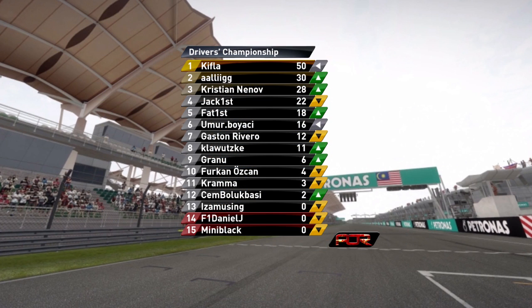Kifla extends that lead ahead of Alex Gillen. It's now a 20-point lead after only 2 races. Alex Gillen moving up into second with 30 points. Kristian Nenov in third with 28 points, and Jack First in fourth with 22 points. So only 8 points separating second, third, and fourth. It's looking very close. Fat First in fifth. He moves up to fifth and has 18 points. Boyasi stays in sixth with 16 points.